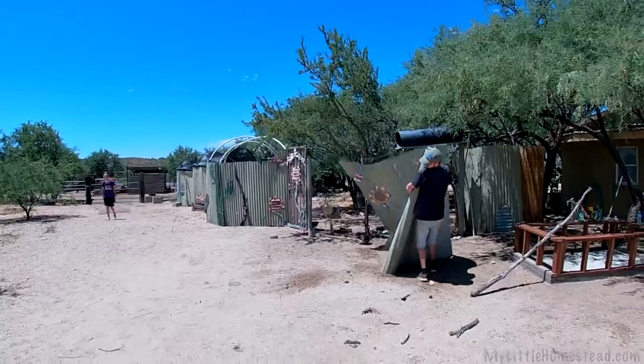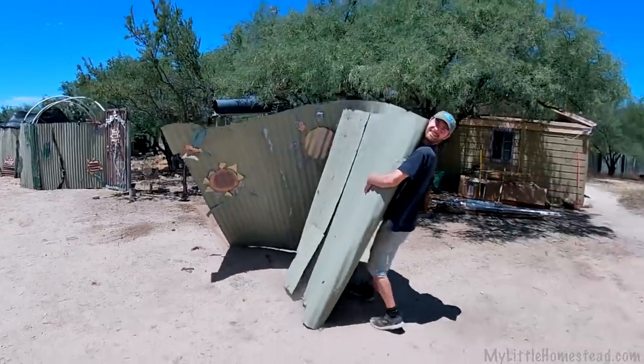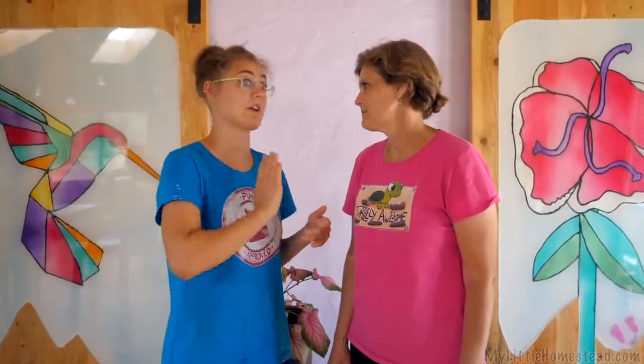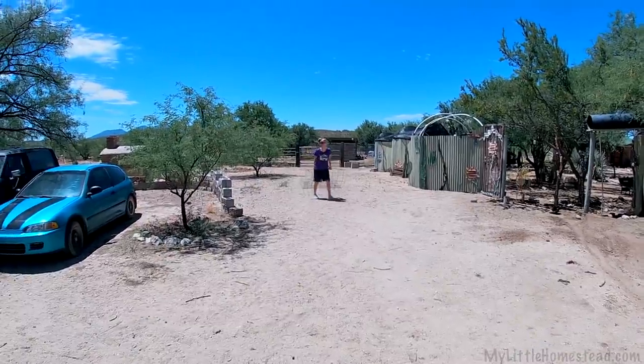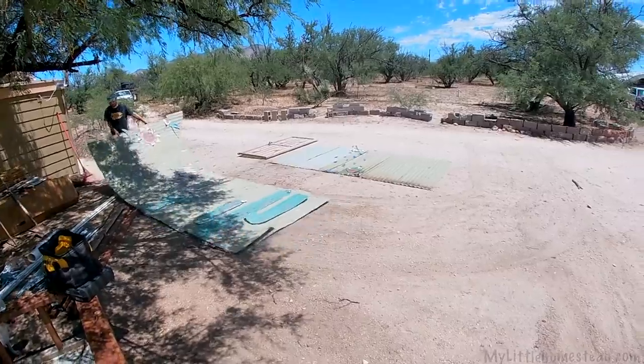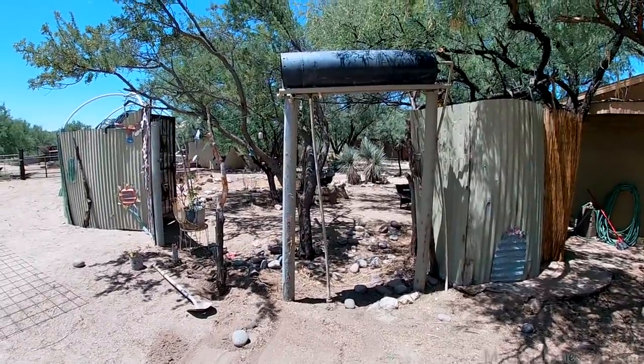We loved the corrugated walls, but they were within our grasp of doing, and we were pretty excited to have this area kind of closed in so that we had privacy. So we ended up taking that corrugated metal and carrying it all the way around our courtyard, or at least that side. And then we tried to doll it up with different artwork and different things like that. It's worked really good all of these years for a privacy fence.